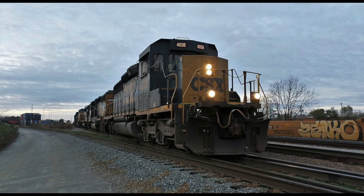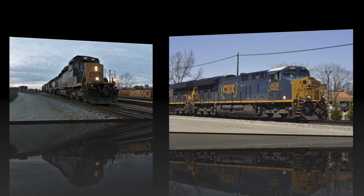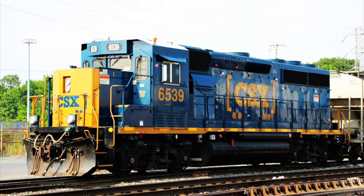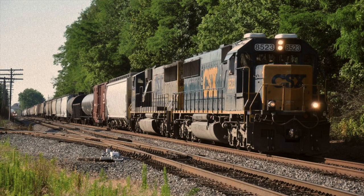On May 28, 2019, a CSX eastbound manifest train was heading from Columbus, Ohio, over to Toledo Branch, which would then be taken over to New Stanley Yard for further switching. This train had a lot of cars, at least about 111, 89 loaded and 29 empty, and was powered by three locomotives. The first one being ET44H 3428, then followed by GP40-3 6539, and finally an ex-Conrail SD50-3 8523.